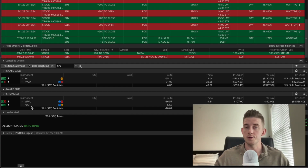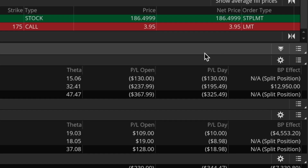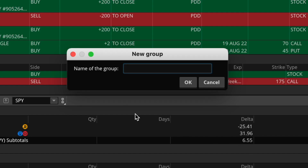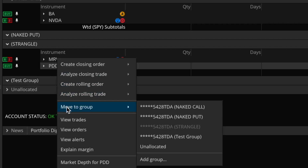Actually here, before you use the beta weighting feature in ThinkOrSwim, I do recommend you definitely create some groups for your individual position types to keep yourself organized, and also you can track your beta weighted deltas for each different group. For example, the way you do that is simply come over to this light gray bar here on the right hand side, click this button and go to add group. Then, as you can see here, that brings up a small window where you can name your group. I'll just call this test group, and then click OK. And there you go. As you can see right here, it added a brand new group called test group at the bottom of my screen. And if I wanted to move one of my positions to that new group, I can simply right click on a position, go to move to group, and then click on test group. And it really is as simple as that.